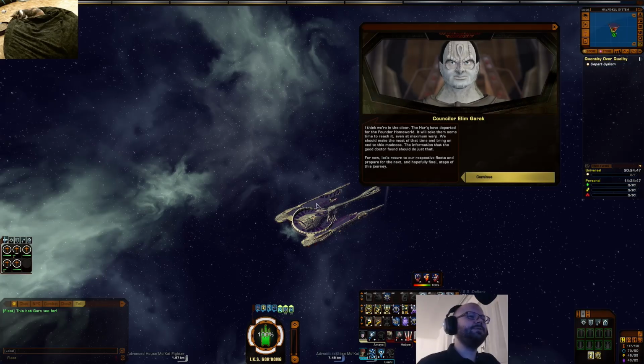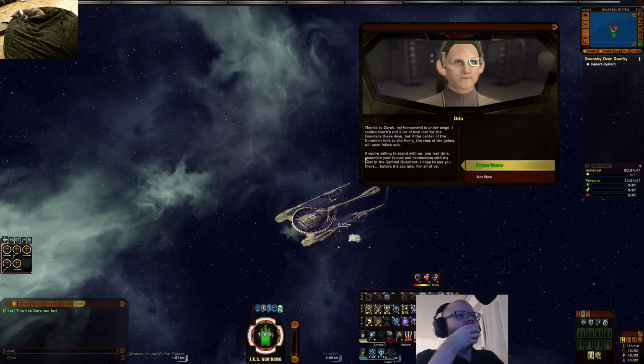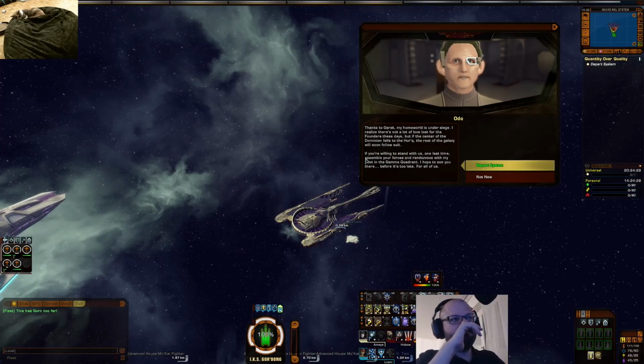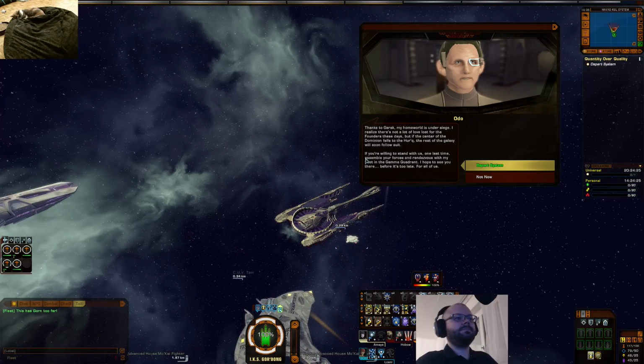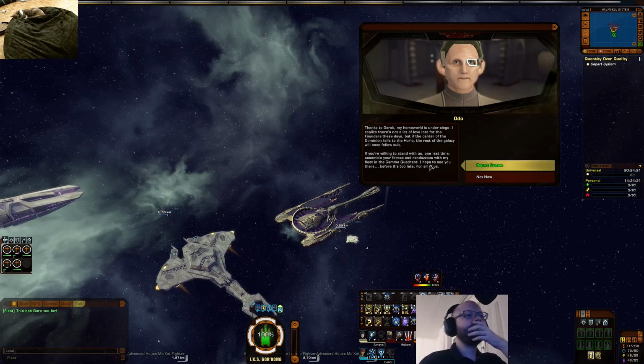I mean, that only works if we can actually move faster than them. Thanks to Garrick, my homeworld is under siege. I realize there's not a lot of love lost for the Founders these days, but if the center of the Dominion falls to the Herc, the rest of the galaxy will soon follow suit. If you're willing to stand with us one last time, assemble your forces and rendezvous with my fleet in the Gamma Quadrant. I hope to see you there before it's too late for all of us.